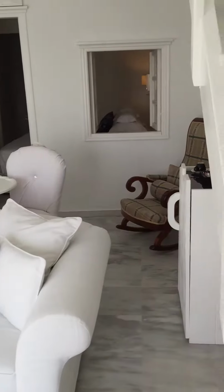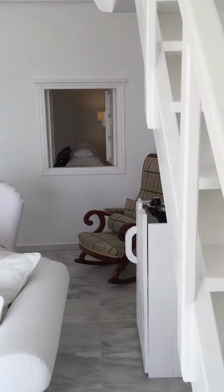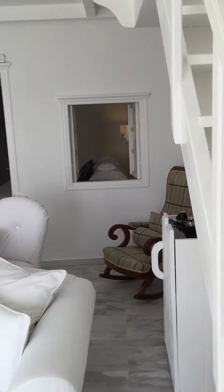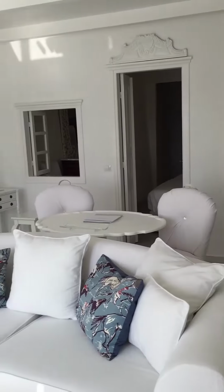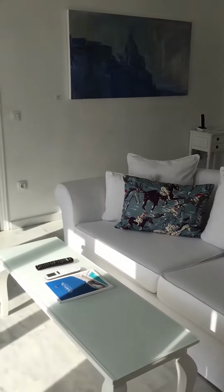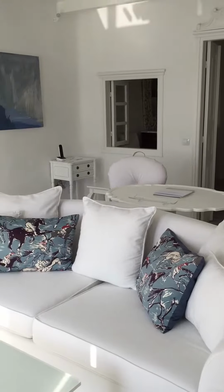Okay, so you can see the stairs I just walked down. You can see the little refrigerator and the rocking chair, and you can look right through that window. That is the downstairs master suite. Here is the living quarters where you see the couch and the coffee table and a little dining table for two.